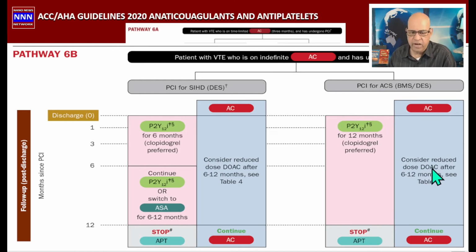So there are certain points we are learning from each slide. In this slide, we learn if they are on P2Y12 inhibitor and anticoagulant for venous thromboembolic condition, we can reduce the dose of the DOAC.